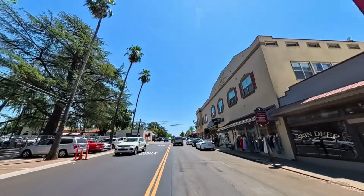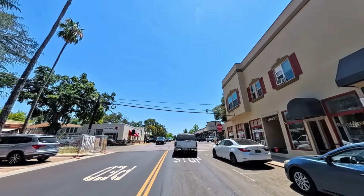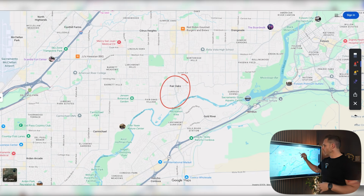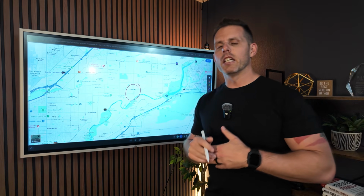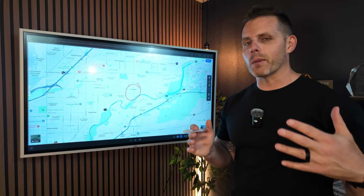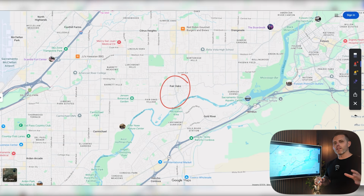I grew up in Fair Oaks. My parents moved there in 1999. Fair Oaks is an unincorporated community in Sacramento County. It sits in between Folsom, Orangevale, and Carmichael, and you've got the American River on the south side. It feeds to San Juan Unified School District, which has some strong, especially for certain parts of Fair Oaks, some good school ratings, and out-of-state buyers or even out-of-area buyers just don't even put it on their radar.